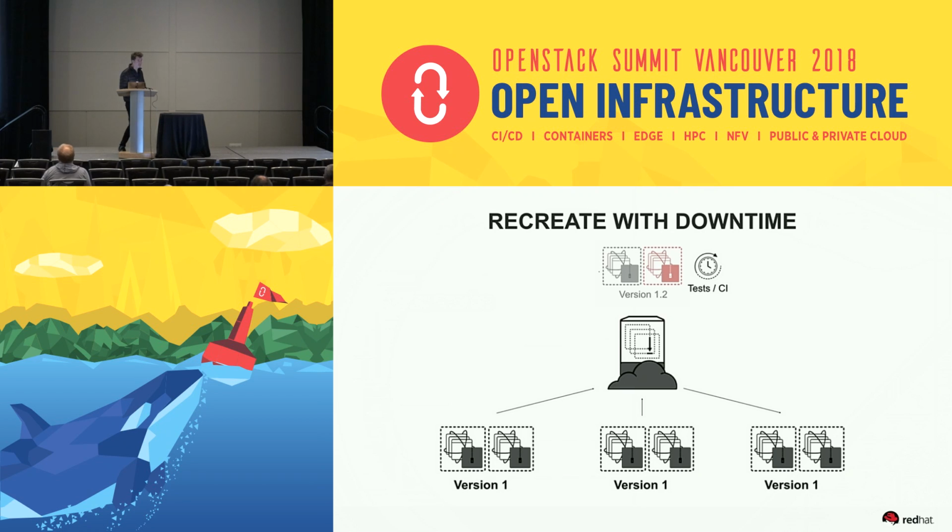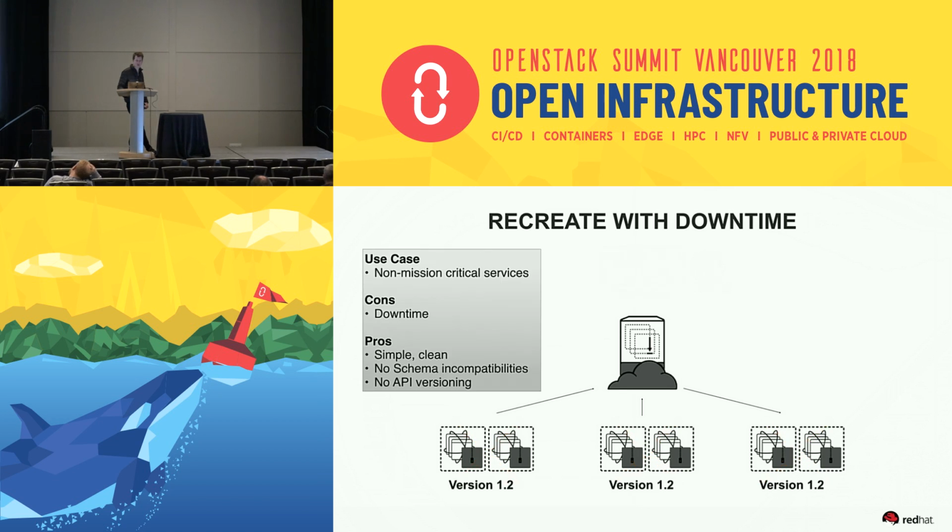So the recreate deployment strategy is an approach where you have version 1 out in production environment. There's a security notification. I need to issue an update to my environment. So I go back to development. I generate version 1.2 of that container image, and then I put it through CI testing. Once it's completed, I go ahead and tear down my production environment. And then I deploy, recreate a new environment with that new version.